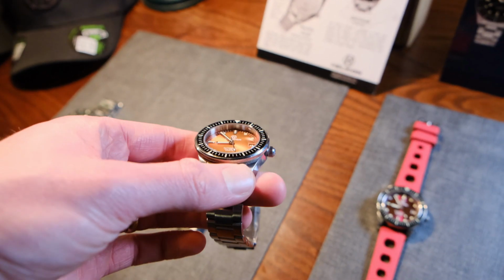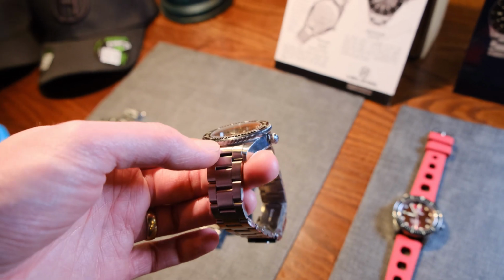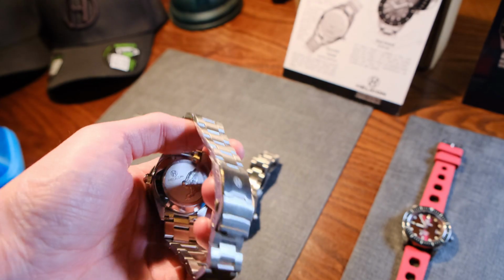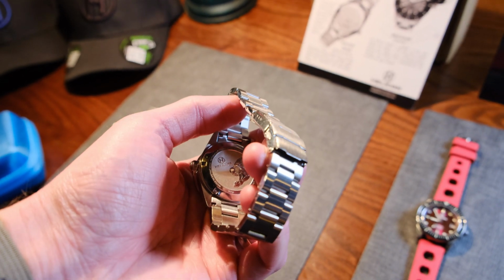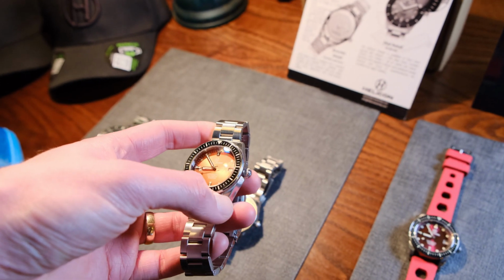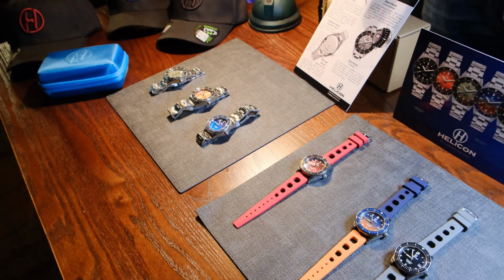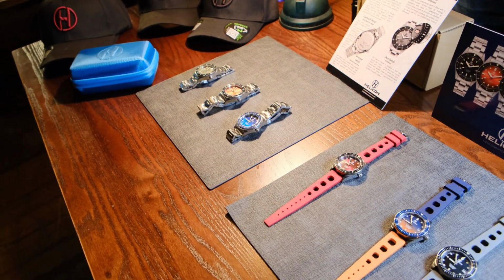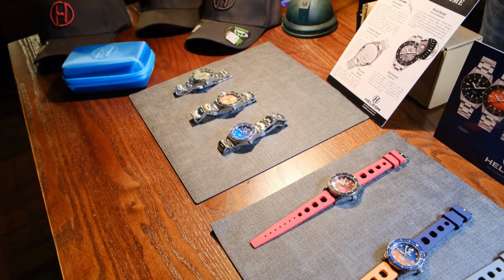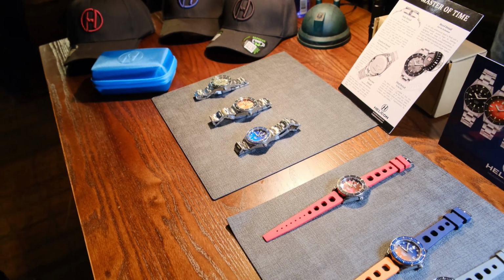So run through the specs then. So it's a double domed sapphire crystal with AR coating on the inside only. It's a ceramic bezel insert with see-through Super-LumiNova. They are cathedral indices designed by us, Luminova pips which are domed, rhodium plated hands. It's a roulette date wheel, so it goes black to red, which we custom designed, and then the movement sits in an IPS brass plated movement holder. So we're trying to tick all the boxes that I've seen over the years to try and make a really good watch. And as you felt, it's a really good weight.